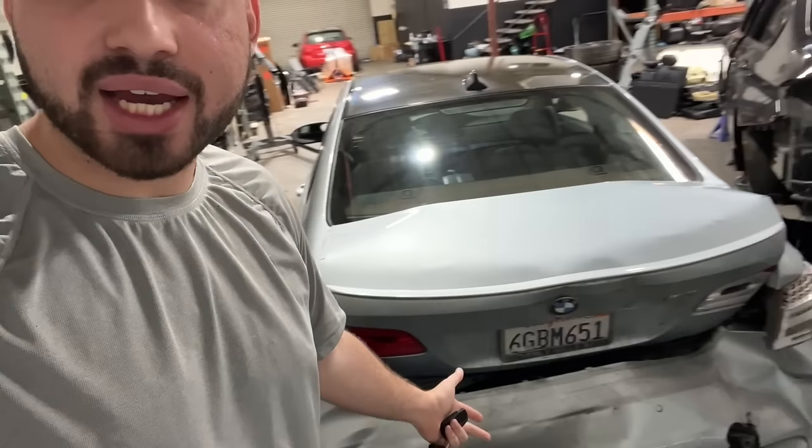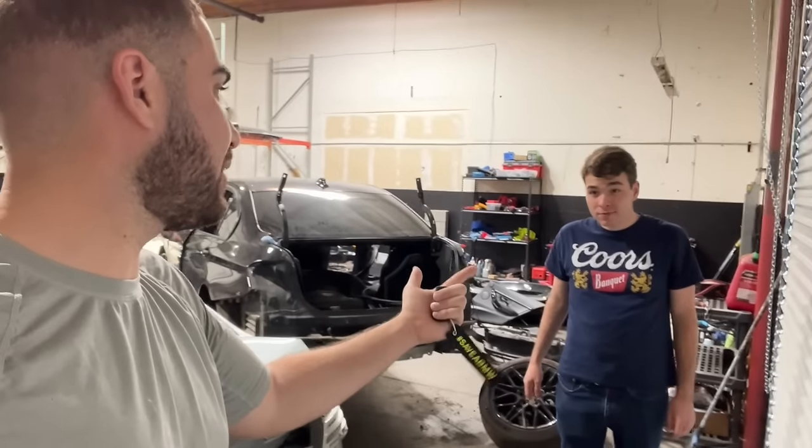The previous owner basically got rear-ended by a car that didn't have insurance, or the person didn't have insurance. They were only able to pay up half of the damages on this car. So he took half the money, and he decided to just, I guess, buy another car. And this one was just kind of sitting. Actually, he drove it to pick you up at the airport. Yeah, so he drove it to pick him up from the airport.